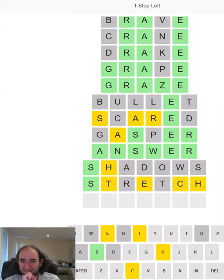Oh, this is my last guess. But I do have five letters out of seven. So this is it. It all comes down to this next guess. Can it be an SCH beginning? I don't know what the rest of the word would be if it is.